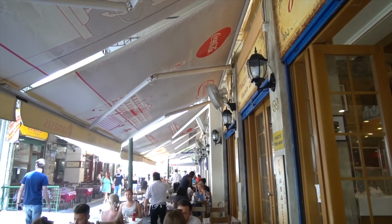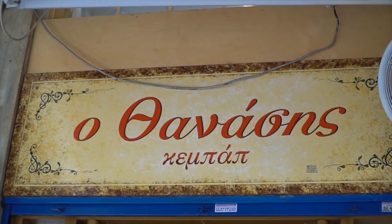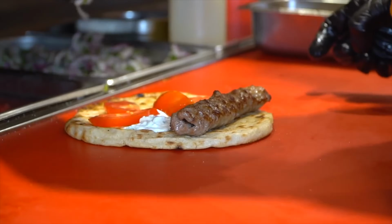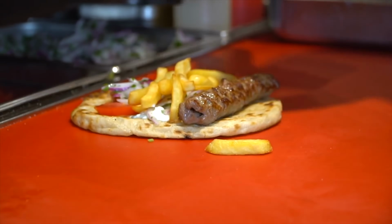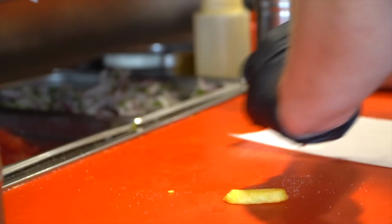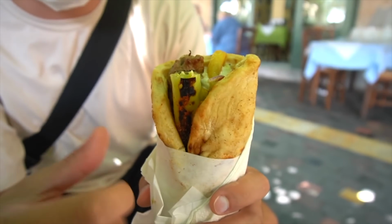Right off of Monastiraki Square, there is this huge restaurant that's called, I think it's pronounced Othanasis, and they have a lot of different things on their menu, but they specialize in their kebab pita. It's different than a souvlaki because it's actually minced meat that is grilled on the skewer, and then they wrap it up in the pita, but they fry their pita up too to get it nice and crispy. And we ordered it with a chili pepper. You can see the chili pepper right there, and it looks like they've grilled that chili pepper too.